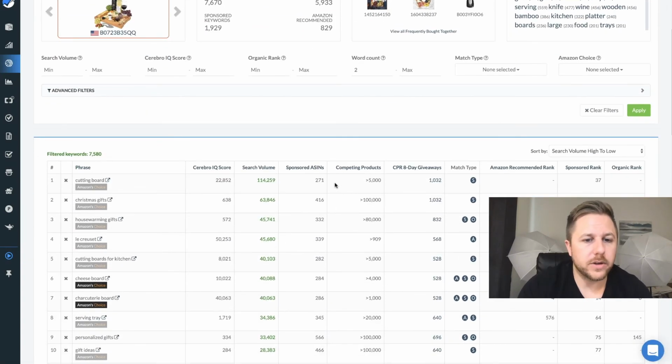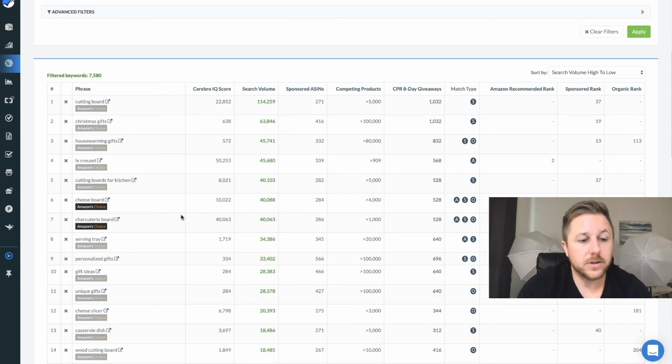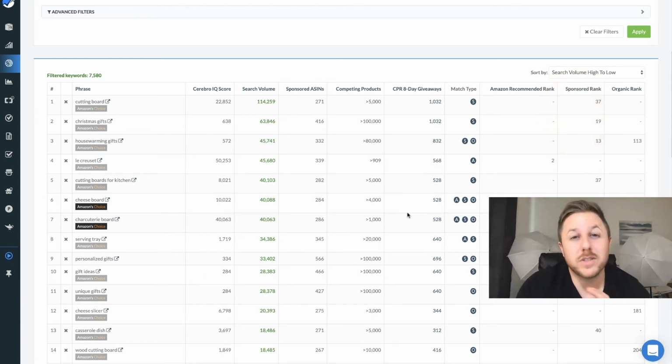And then here we go. So I have it organized from highest to lowest. The first thing I'll do is look for the most relevant keyword, which is cheese board. It has 40,000 monthly searches. But as you can see in this column, you have to sell 528 units, an estimate, for an 8-day span. So that's over 50 units a day. Did I do the math right? Yeah, something like that. So you're going to have to sell over 50 units a day to rank for this keyword.